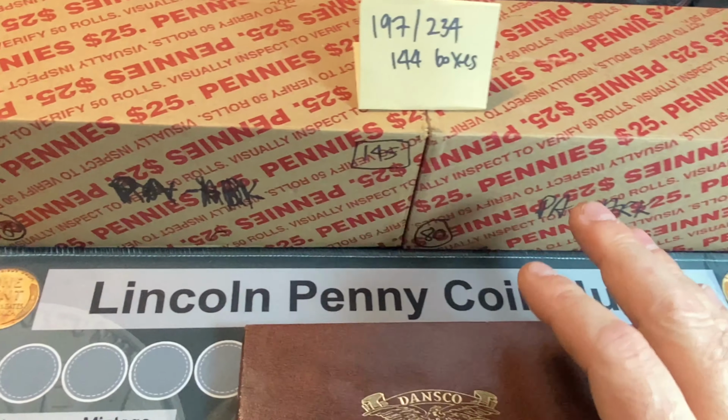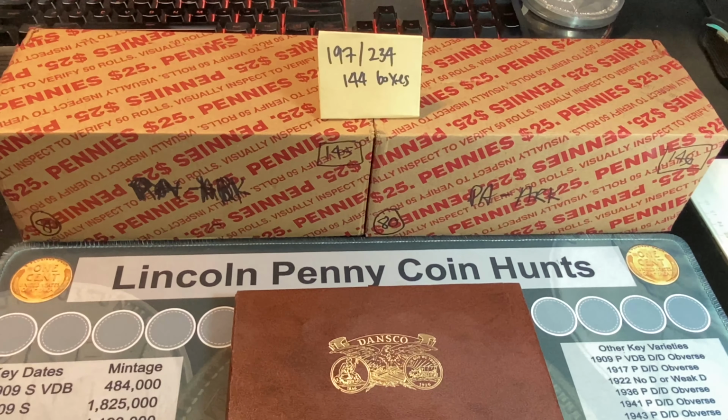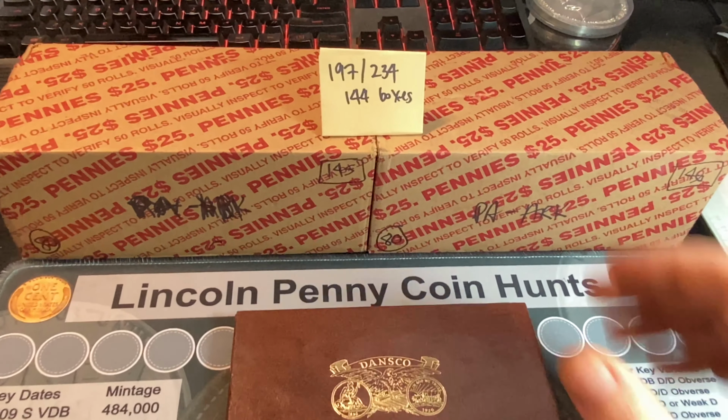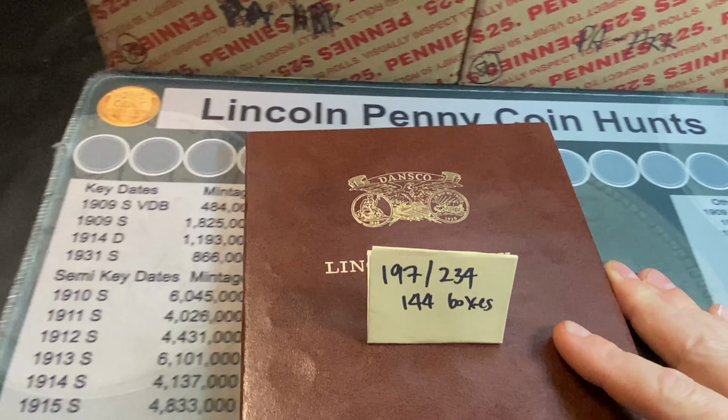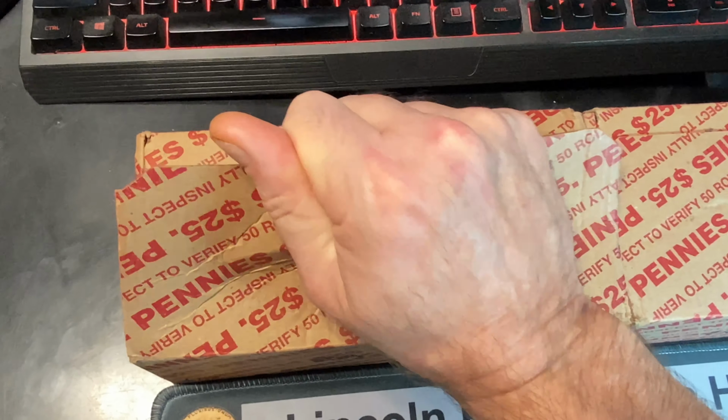Now, because these boxes are the type with the holes in the bottom, we know that they're circulated cents, so I definitely have 100 rolls to hunt, but based on what I saw on the bottom, I didn't see anything fancy schmancy. We're going to go ahead and take the card off the top, slide the books over, and do a live opening on box 1 first.